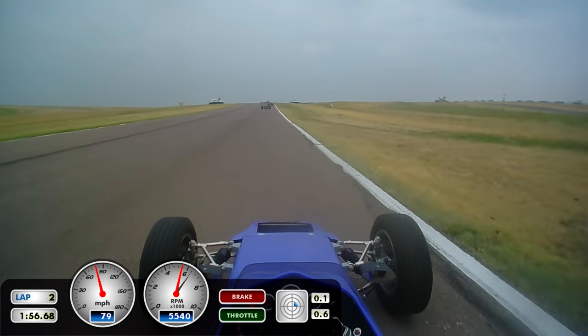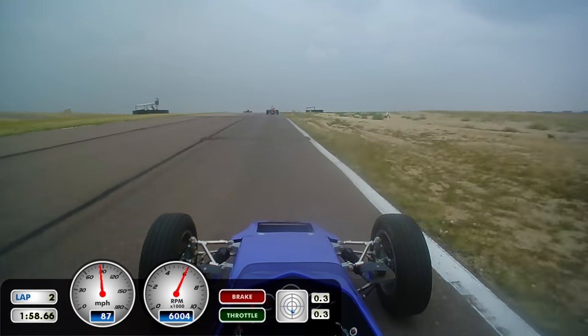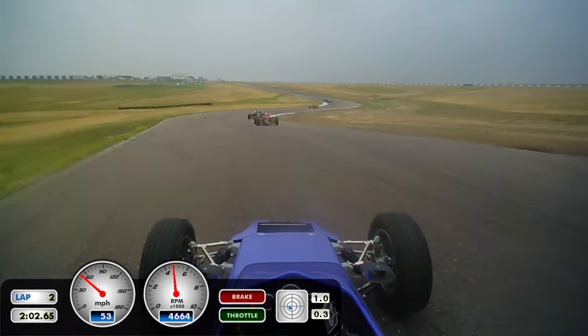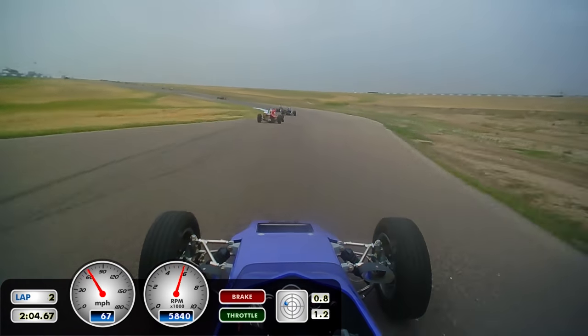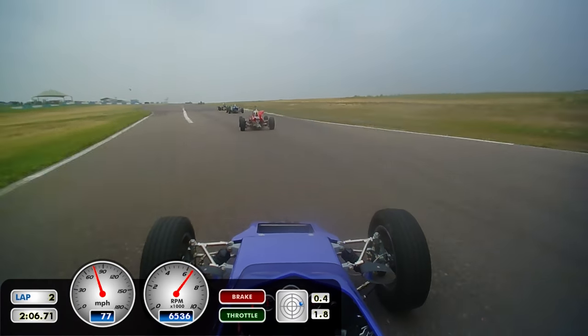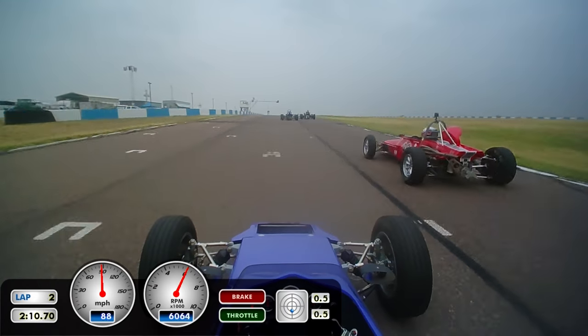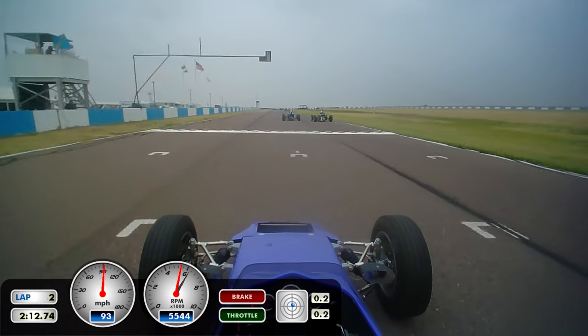Pulling up another steep hill. Every time you go uphill at High Plains, you're coming into a tight corner. This is 13. Leads into the S's. Onto the front straightaway. That's pit lane entrance off to the left. I get a little tow and a good run on the straight. Pick up another position across the start-finish line.